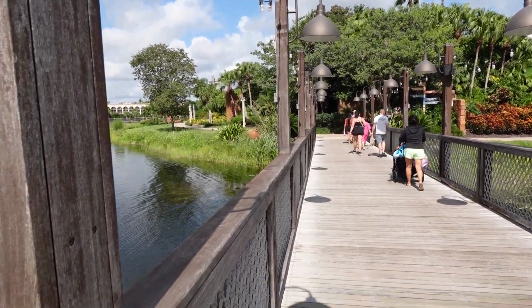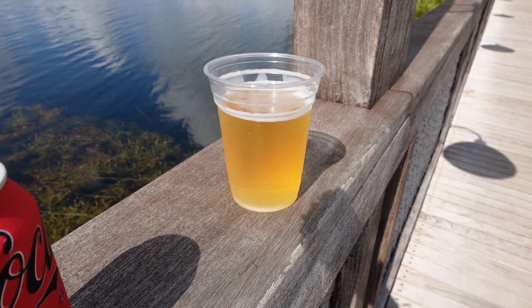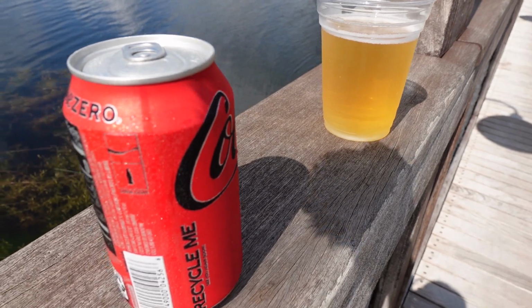Also, being that we are club level, if you want to go to the pool with a beer, just ask them to give you a cup with it. And we have Christie's Coors Light right here. We're bringing to the pool, as well as my Coke Zero.